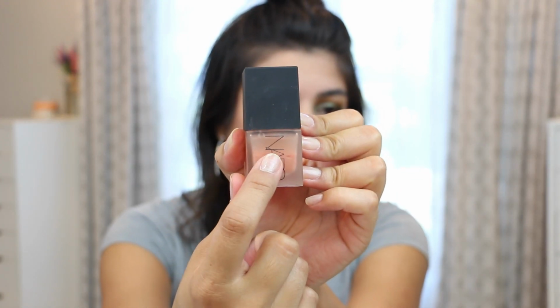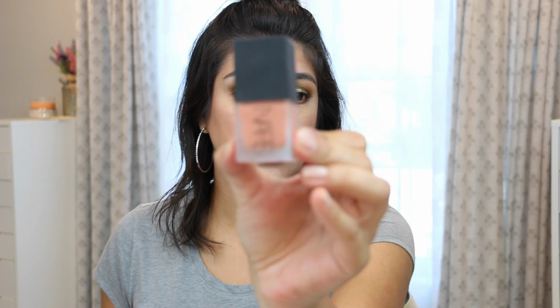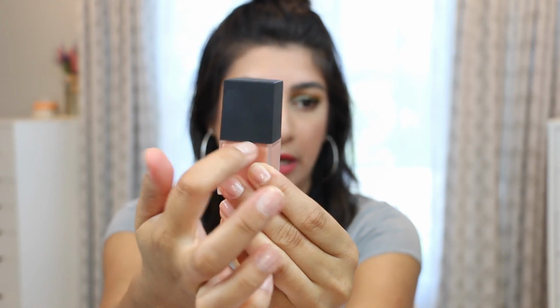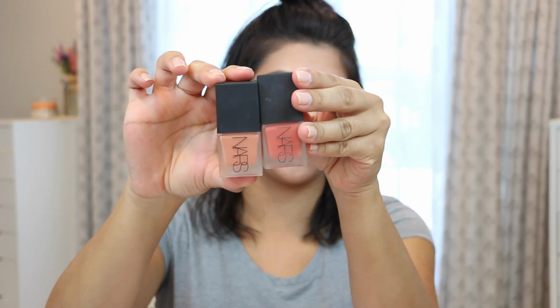You guys can see the separation here. See how it's separated? Now, if I shake it, you guys will see this is all the way up to the top. I barely use this one, so this is what it'll look like now. So I'll mark it all the way up at the top, and then we'll go from there. This is a pretty color. This is more of that soft apricot, creamy type of shade. It's very peachy, light orange compared to Torrid. You guys can see the difference between both of these.